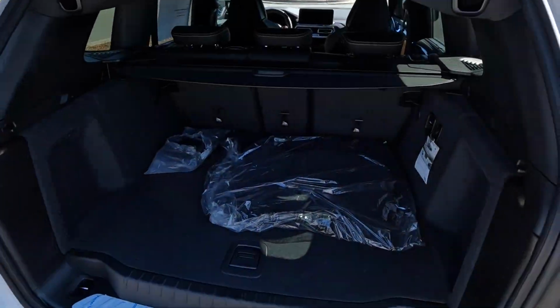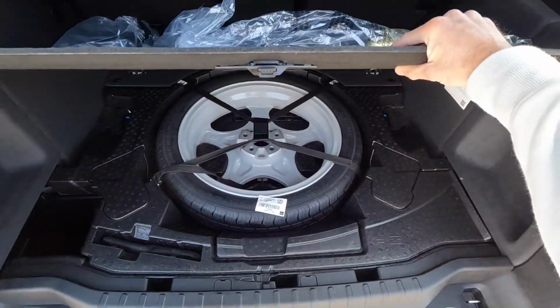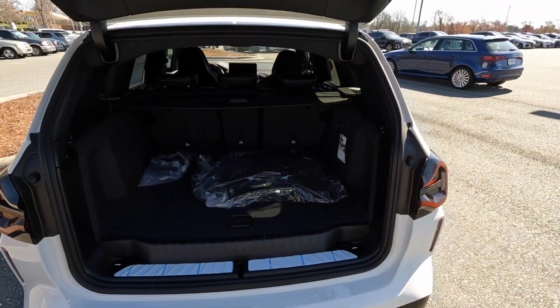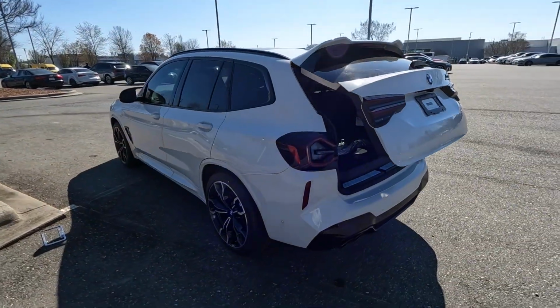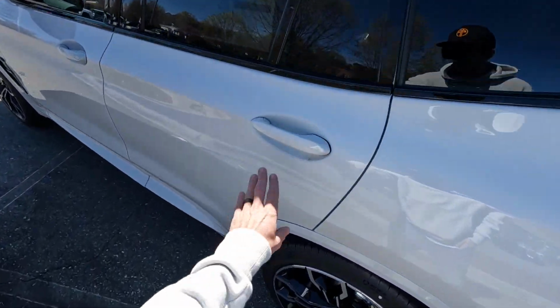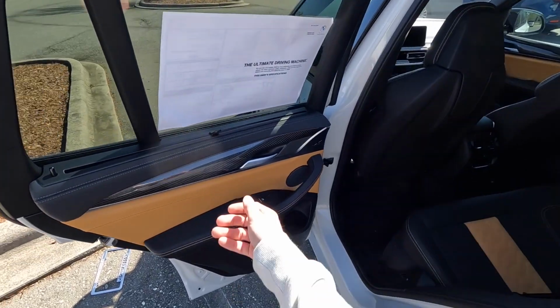Now, this still has plenty of space in the back. There's even a spare tire for this model, so that's underneath the floor. And you can fold the seats down to give yourself that much more interior space. So for its size, I would say it's very practical. This can even tow right around 4,400 pounds when you have the factory hitch installed. You can even unlock it from the back door handles, so that makes it very convenient.